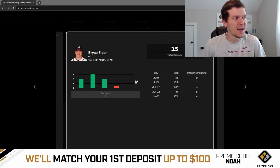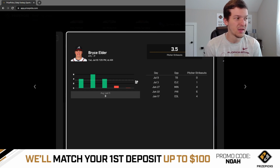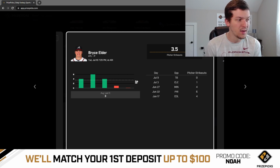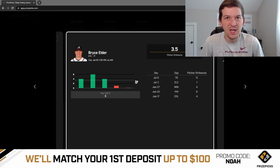You look at this Diamondbacks lineup, at least their projected lineup, there's some hitters in this lineup with a high K rate. Like Corbin Carroll's a great hitter. He will strike out though. He does have a 21% K rate this season. Gurriel has a 20% K rate against righties. Evan Longoria, if he's in the lineup, that's a great thing for Elder because Evan Longoria has a 33% K rate versus right-handed pitching this season. Jake McCarthy, he has a 23% K rate. So there are some hitters in this lineup that will swing and miss.